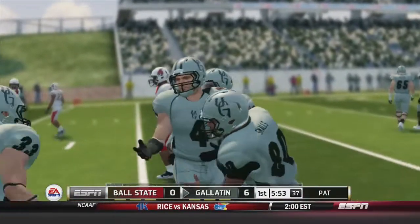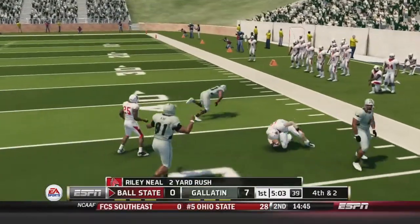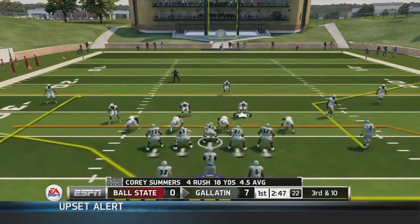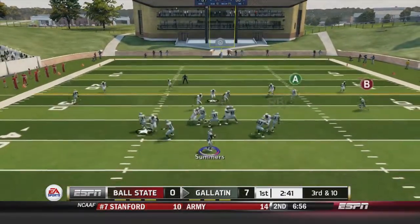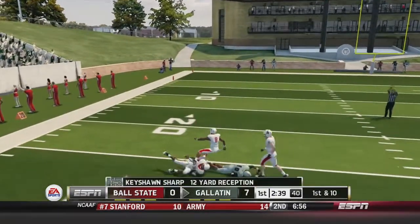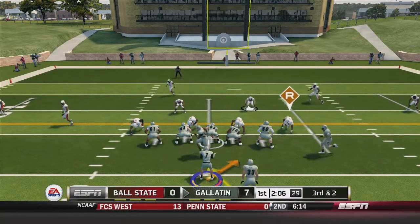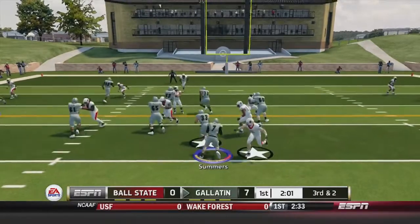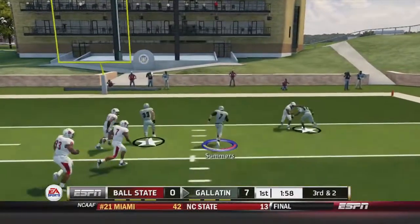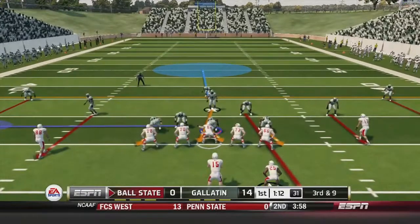Corey Summers, 4 of 4 for 57 yards and a touchdown, so good start by him. And Gallatin defense didn't play so hot against Louisville, but they're looking to do some damage here on Ball State, as Ball State does not have a great offense, but it's good to get the work in. Keyshawn Sharp with a 12-yard catch. So Gallatin now is driving down the football field. Pretty good start here. 3rd and 2 now, 2 minutes left. And look at Corey Summers. He's able to juke that defensive end out and then score a 16-yard touchdown. Is now 14-0 in the first quarter.